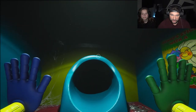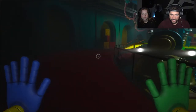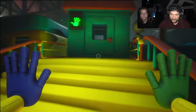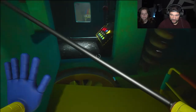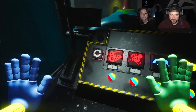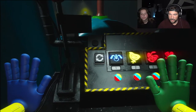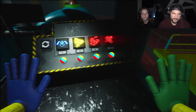Yeah. Okay. Yes, we're almost home free. Going on the train. Okay. Now it's time for the code. All right. So dog, kissy, cat, mommy. E. Okay. Nope. Dog, yes. Kissy, cat, mommy. Okay. There we go. Now you got to do the color order on your next.